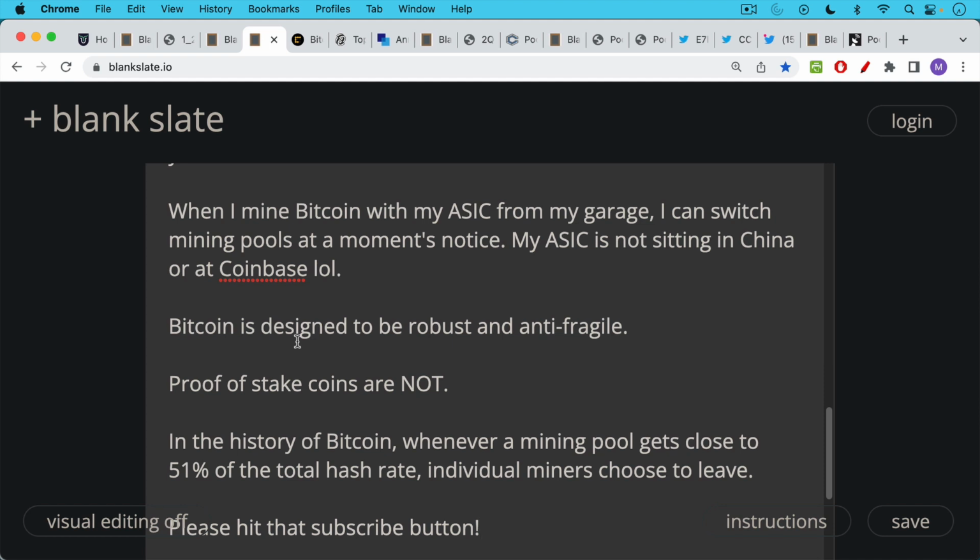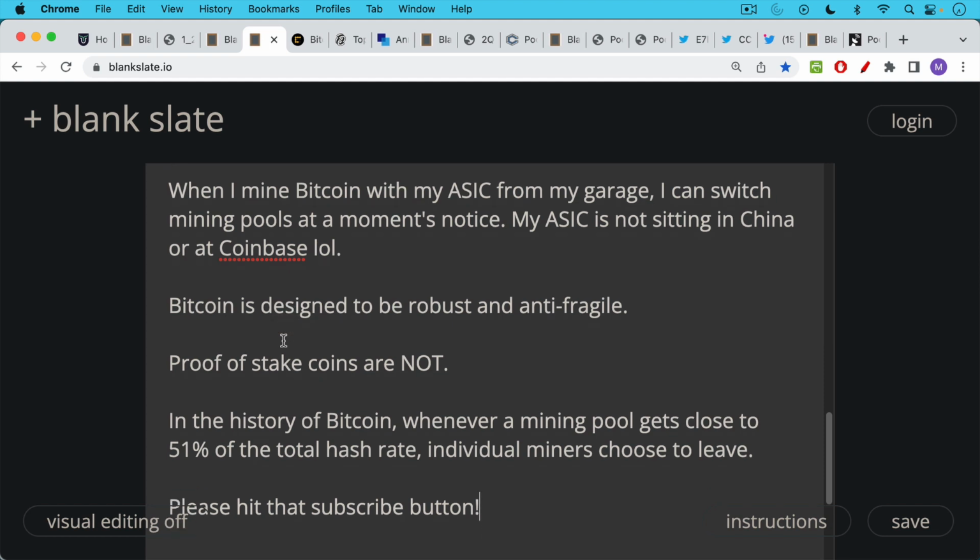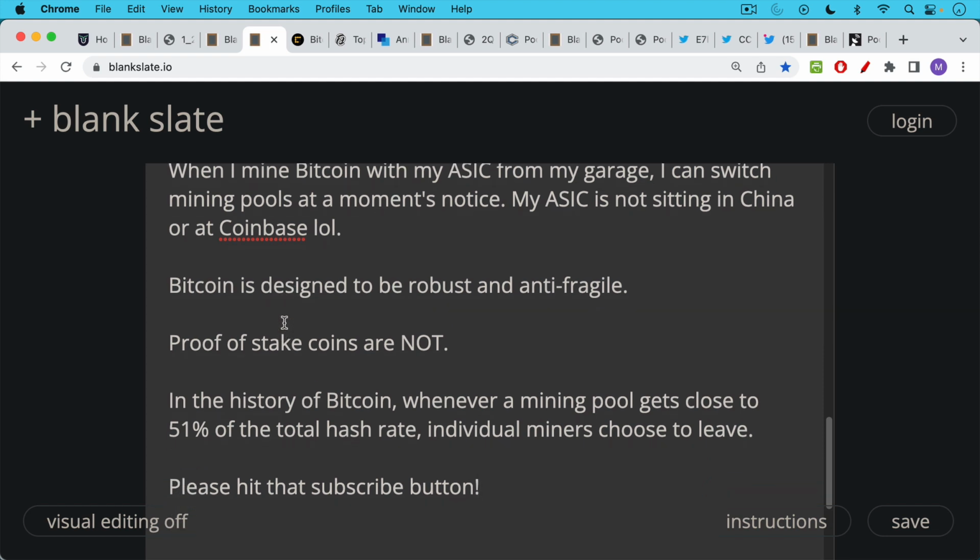And this is in contrast to proof of stake coins. Ethereum, of course, is moving to proof of stake. Proof of stake coins are not as robust as this. It's very difficult to move from one staker to another. You have to unstake and then move. It's not something that you can do in less than a minute.